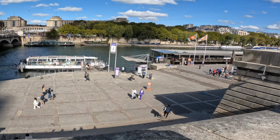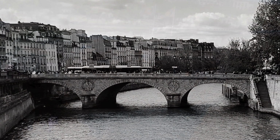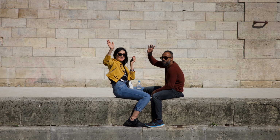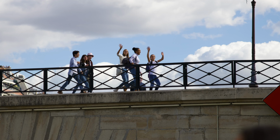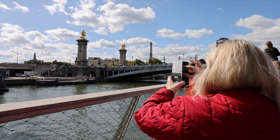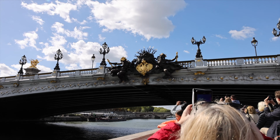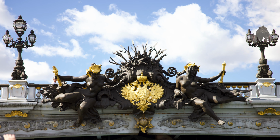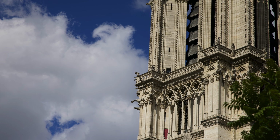So with our tickets, we actually had a cruise on the Seine. So we got on that. It was about an hour long, and more photographs, of course. People were waving at us. I mean, you point a camera at people, what do they do? They wave. So lots of things to take photographs of, and Shannon got a good picture here, you can see, and there's Hugo hanging out.